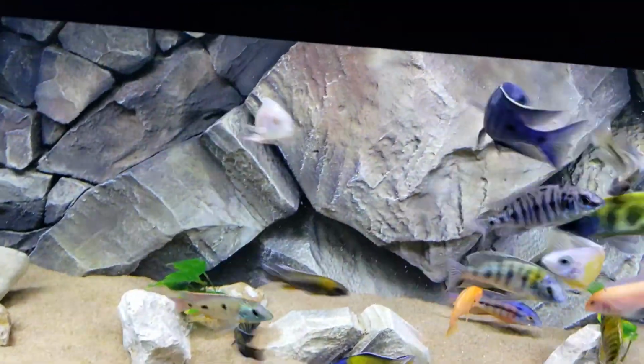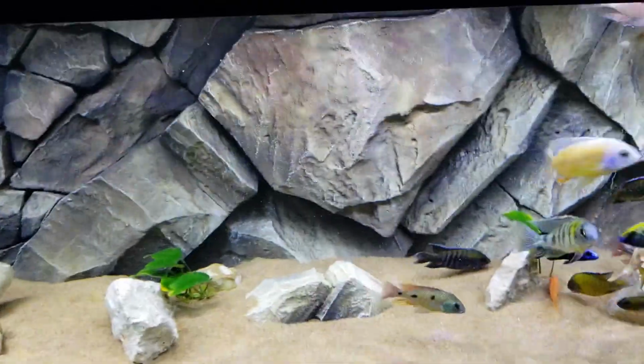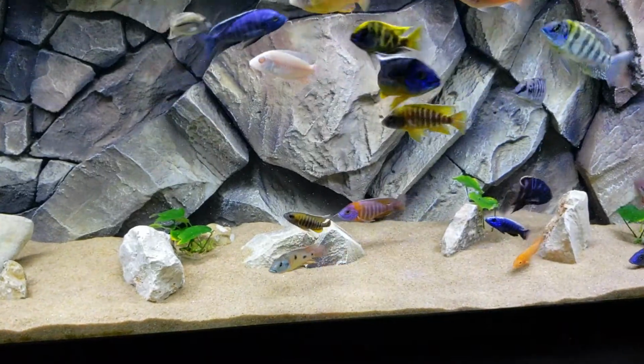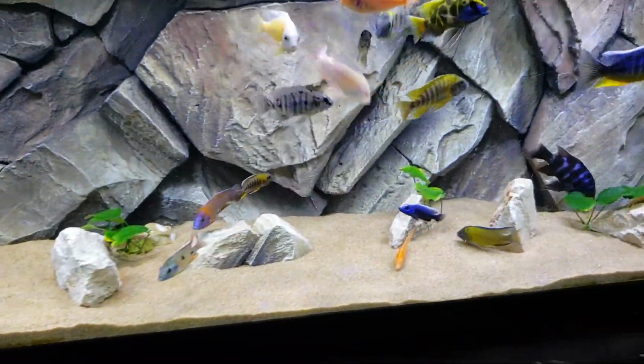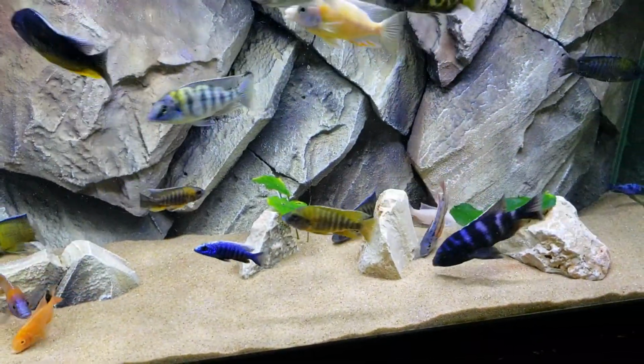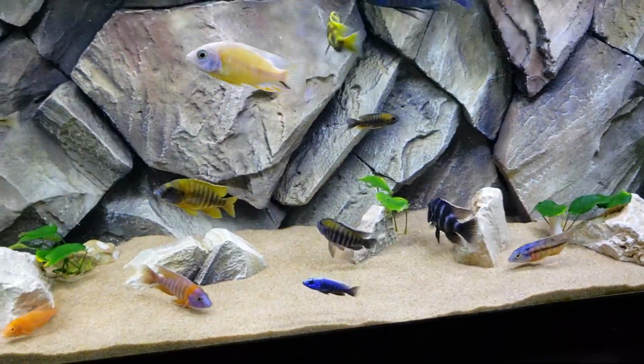There we go. Yeah, I use a little measuring cup usually when I do it. But just like that, I mean, the food's gone. There's nothing there. Of course, they'll be digging around a little bit.